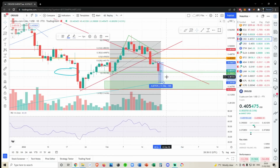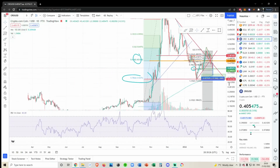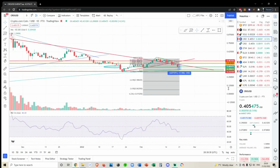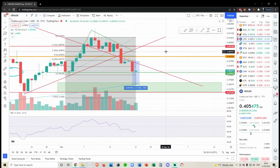Like I said, if we bounce off this green box, and bounce off this 200-day moving average and start breaking through resistance again, I will put in a long. But until we get above 45, that is the number one level. This is the 618 down here. Until we get above the 618, I'm looking for lower price targets, but specifically I'm sitting on the sideline and not trading. So that's all I see for CRO today.